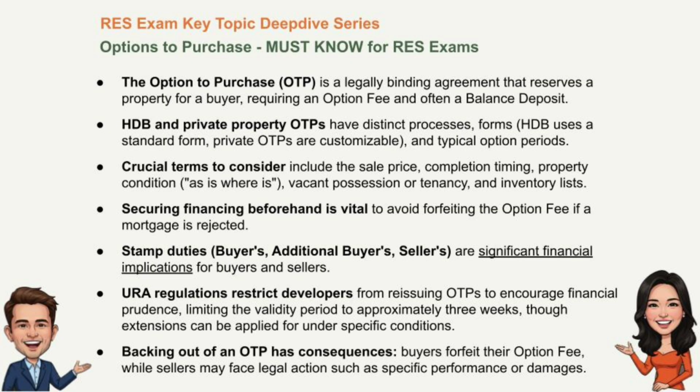So the option fee gets the ball rolling, but the balance deposit is where the bulk of the initial financial commitment really lies. And I've heard the term stakeholding monies. What exactly does that mean, and why is it so important for safeguarding both parties? This concept is vital, and it's a crucial safeguard. The balance deposit is usually held as stakeholding monies by the seller's lawyers in their conveyancing account.